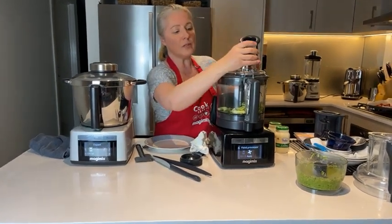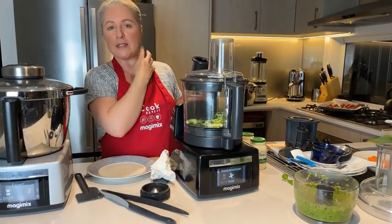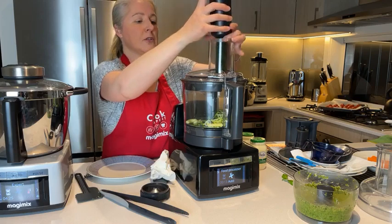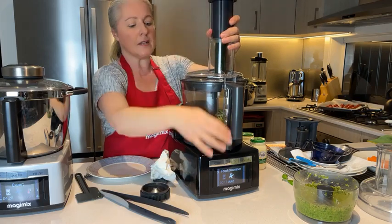So I love that all of these attachments just attach onto our large bowl. So it makes it nice and easy to be able to use right onto the top there. So I'm just going to hold that down again. Are we ready?